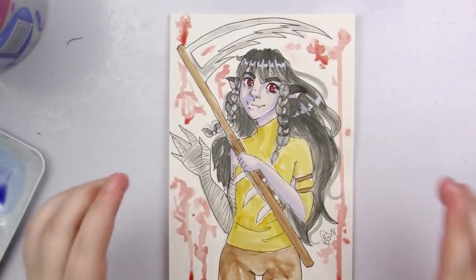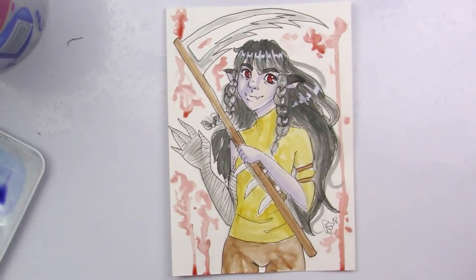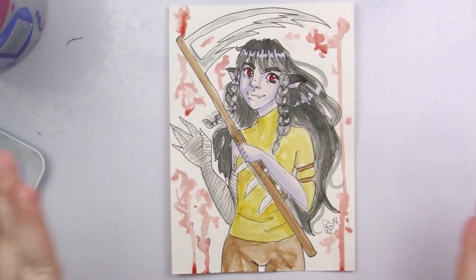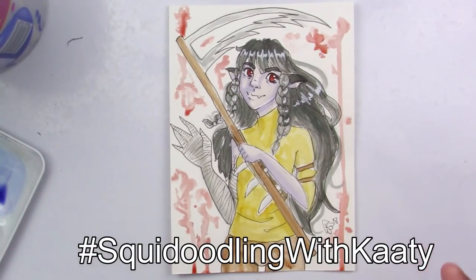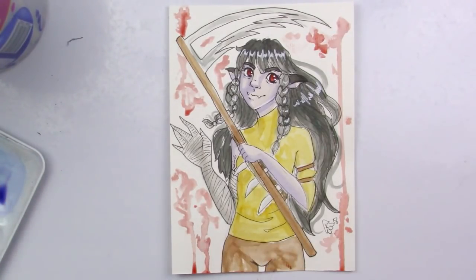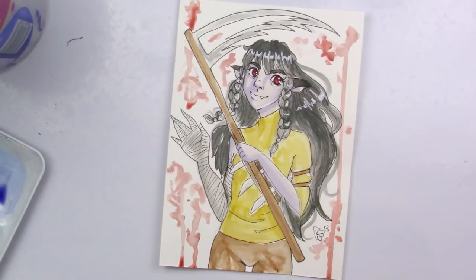Anyway, I will have a better picture of this up on Instagram if you want to go check it out and maybe reference it. And if you do draw this, hashtag me with Squiddoodling with Katie. I'll have it on the screen. And also tag me, and of course use the draw this in your style hashtag. Anyway, let me show you those final pieces really quick.